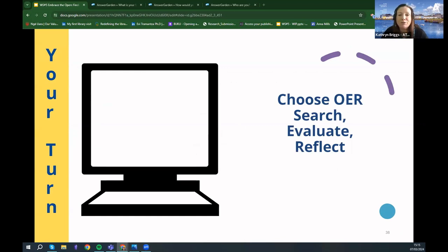But what we want you to do is, just a couple of minutes, and we have on the screen here for you to choose a tool or repository, search it, evaluate it, and reflect. Okay, we're not going to have enough time for that. So what we're going to ask you to do is choose one of the repositories or tools that we discussed. So ERSI, OASIS, Merlot, OER Commons, or one of the resources that you may have used yourself before. And just search and identify a suitable OER for teaching a topic in your discipline area, or find an acute image like I did in my first demo.